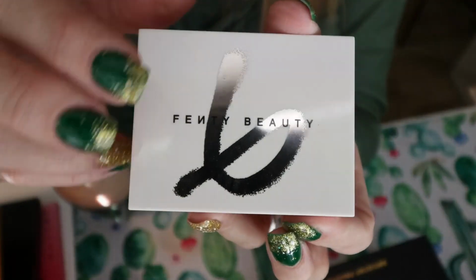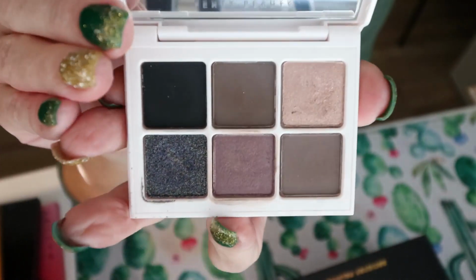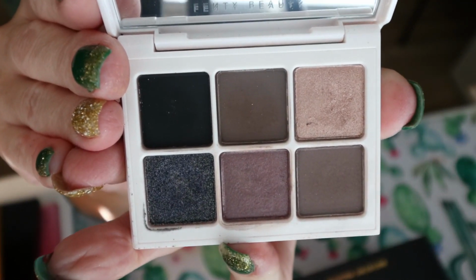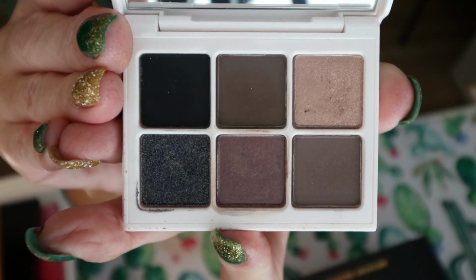My one and only Fenty Beauty palette. I don't really love Fenty's eyeshadow formula. However, I do love this little number 6 palette. Cool toned neutrals. This is a really easy palette to create pretty looks with.